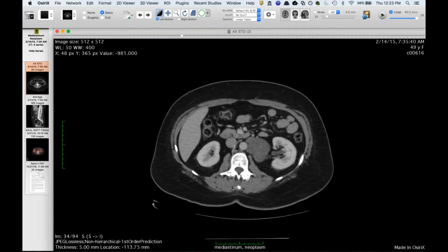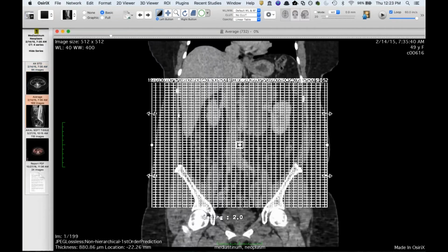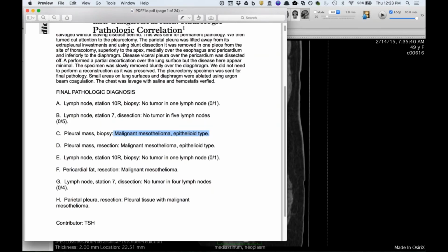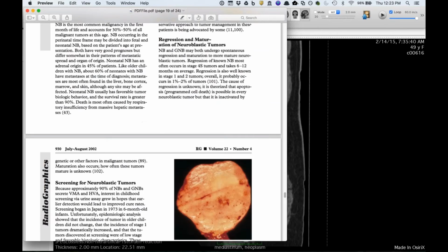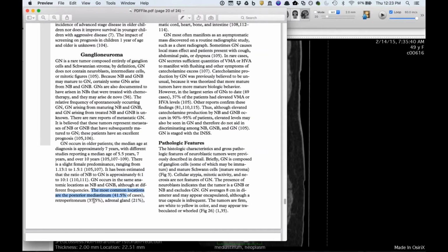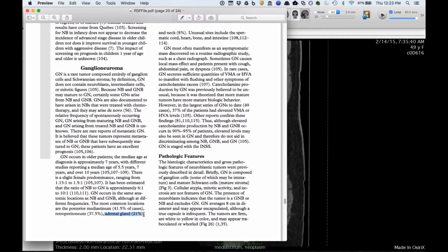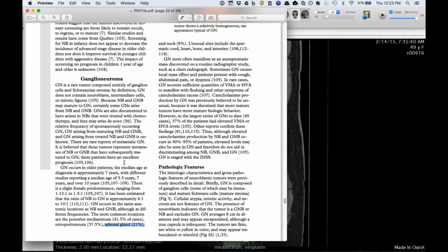And so I always thought of them arising from the sympathetic chain, vertically oriented lesions, and this one has a similar morphology. But I found this article from Radiographics about ganglioneuromas and neuroblastomas and whatnot. I thought it was interesting. I didn't realize that the posterior mediastinum is the most common location, but a lot of these do arise from the retroperitoneum or the medulla of the adrenal gland, because you have sympathetic tumor in both of those places. I didn't realize that so many, like this high of a proportion, were actually primary to the adrenal gland. So it's something to think about.